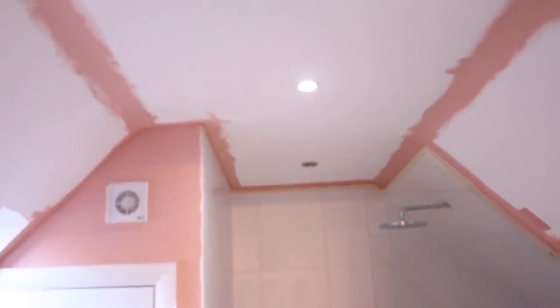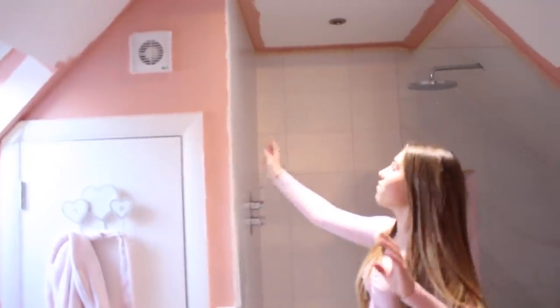Come see what's going on with my bathroom. It is probably the messiest it's ever been. I'm keeping literally everything in storage here, and then we are just in the, oh my gosh, I've got so much dust on my feet, but we are painting my bathroom all this colour except the tiles.